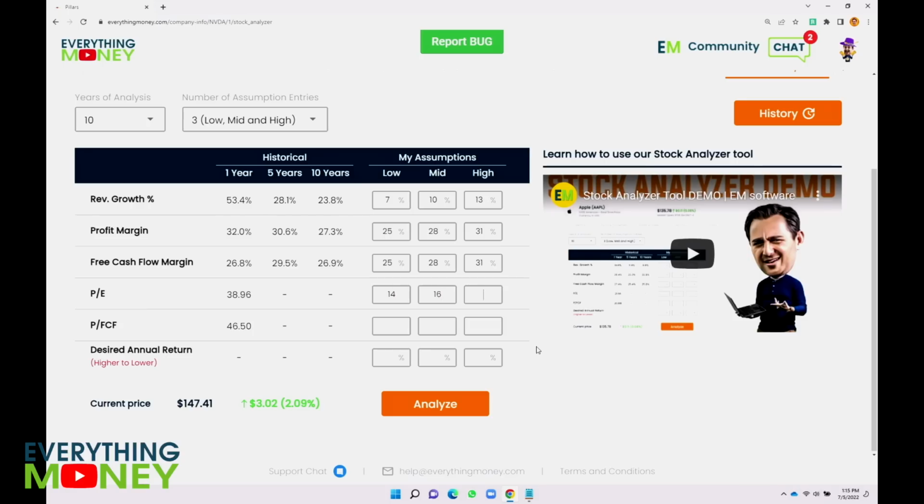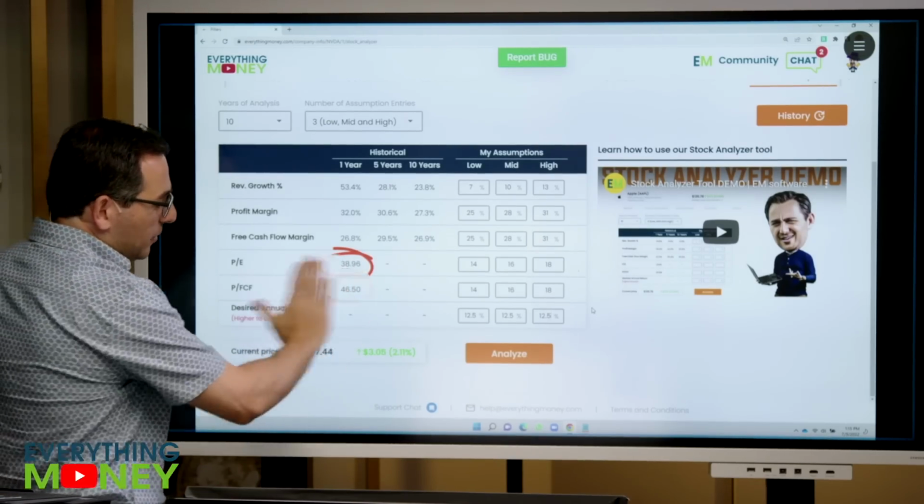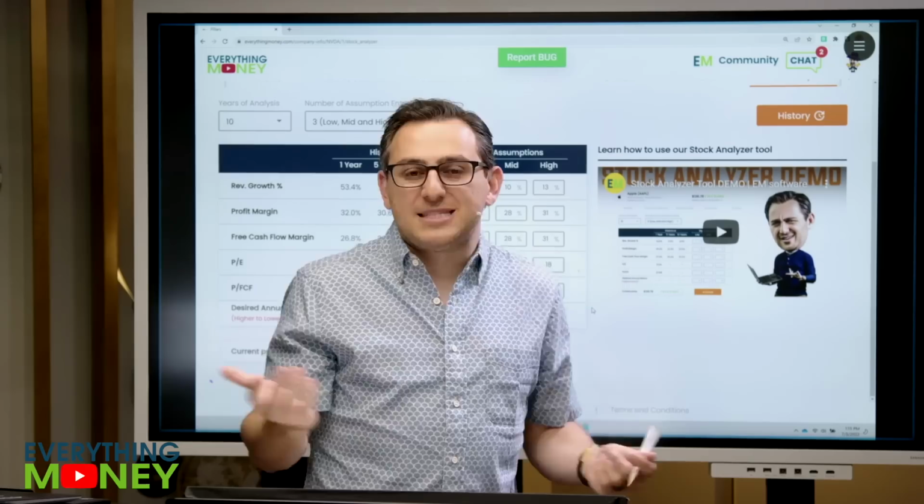My PE, 14, 16, 18. 12.5% return. Now, guys, you look at this PE and price to free cash flow. But Paul, it's 39, it's 46. Well, yeah, but 6, 7 months ago it was 100. Does that make 100 reasonable?